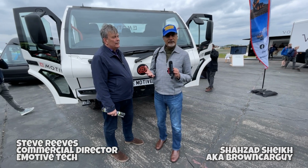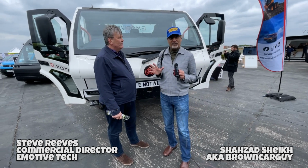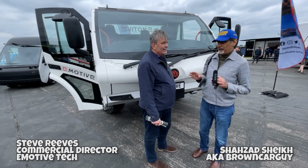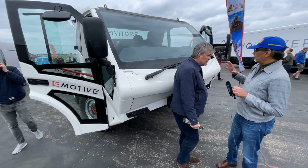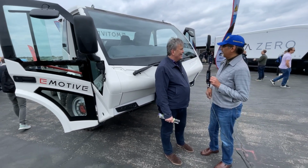Just walking around here fully charged, I found this incredible looking thing. I thought I was on the set of The Martian or Space 1999 or something like that. This is the EMotive Scarab. I found Steve, right? Yeah, Steve. And you are involved in this vehicle. Tell me about this incredible looking thing, including why has it got a center mounted seating position?